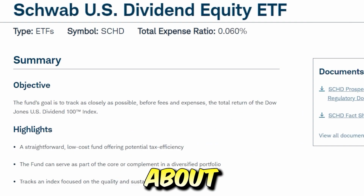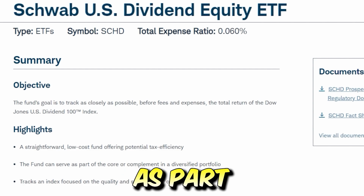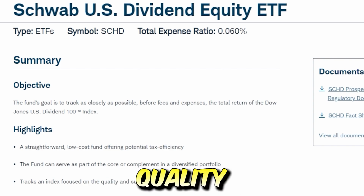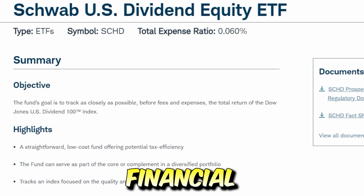Now, some more highlights about this ETF: it is a straightforward, low-cost fund offering potential tax efficiency. The fund can serve as part of the core or complement in a diversified portfolio, tracks an index focused on quality and sustainable dividends, and invests in stocks selected for fundamental strength relative to its peers based on financial ratios.